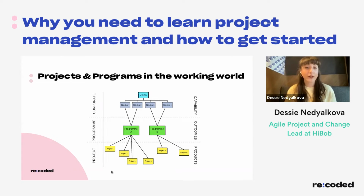Each objective, or a number of them, may therefore combine to a program of work, which suggests a number of different changes to how the business works right now. So again, we're taking it from step A to step B. These changes are then broken out into individual projects, as you see right at the bottom in the yellow. So everything you can see contributes upwards to the overall success of the vision.